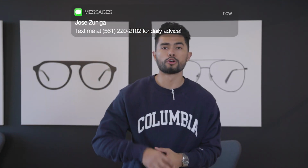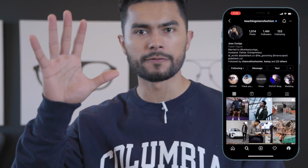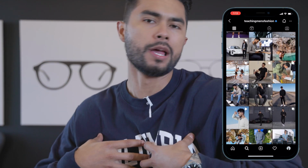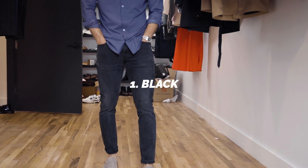Look, when it comes to your wardrobe, your denim is probably one of the most useful pieces you'll ever have. I want to get you to a point where you don't have 20 pairs of jeans and instead you boil it down to 5. Matter of fact, these are the 5 pair of jeans that I wear the most in my wardrobe because they're the most versatile. These will make you look the most stylish and help you compose the most outfits. Let's hop into this. Number 1, black.